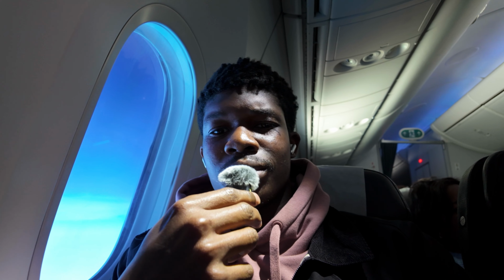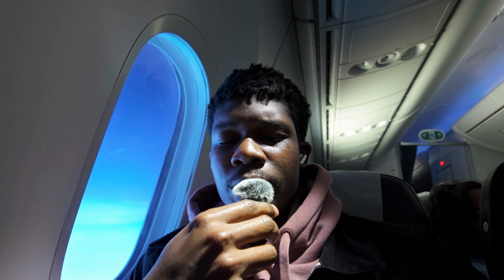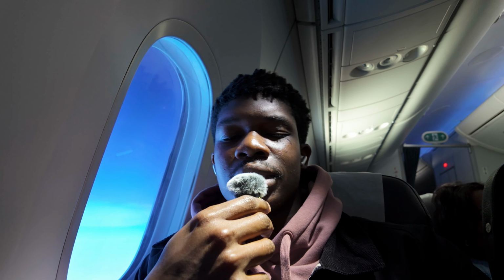Okay, so this is leg 2. I currently have about 2 hours left of the flight. And obviously the seat is definitely better than the first one. It's a 787, it's a newer plane, it's a larger plane. So the seat is definitely more spacious and a bit more comfortable than the previous flights.